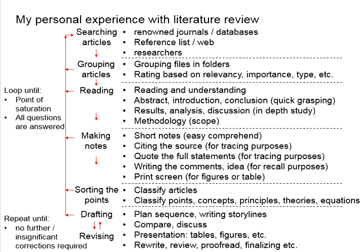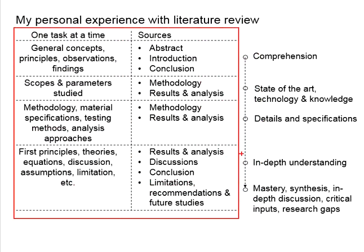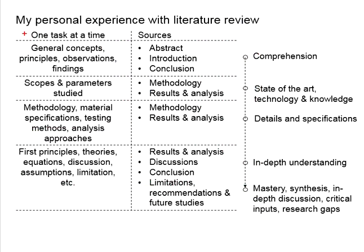about the research topic. In these videos, we're going to further discuss these levels of understanding and where the focus of reading should be, to best help us quickly acquire what we want from the research papers. This slide summarizes the process here. Again, we are doing one task at a time.